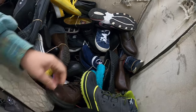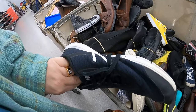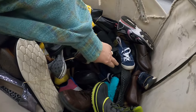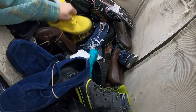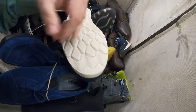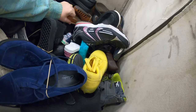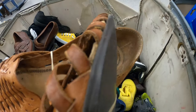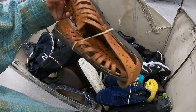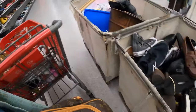I keep looking through these. Oh, and here's another one. That one's different, too. All right. Those, the leather collection. These are like Hibachi type of stuff. Oh, those are kind of cute. They're seven. Those are nice. I'll put those in too.